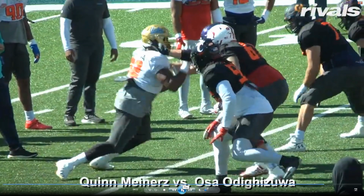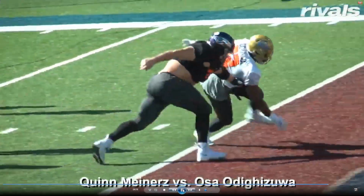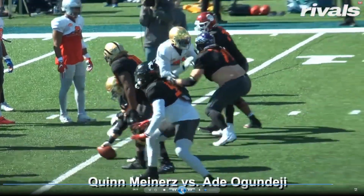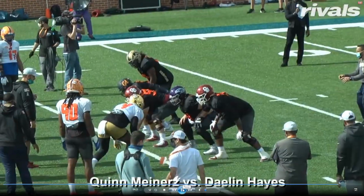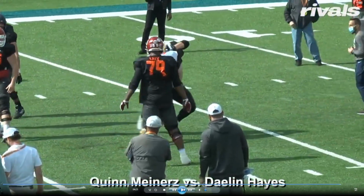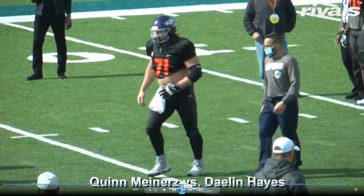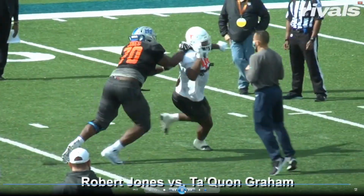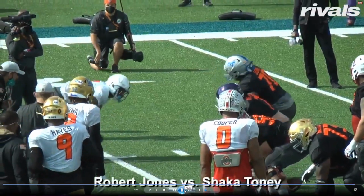That was a much better bull rush right there. This dude is real strong. Ozai, he knows how to use his hands, and he just drives back. Drive. He tries to disengage and get to the football. So that's good. He's going to be real productive on the next level. He'll be a good run stopper. Nice little rip move right there. Bull rush. Trying to get the hands off, but that's just good defense. I mean, it's good offense. Real solid.